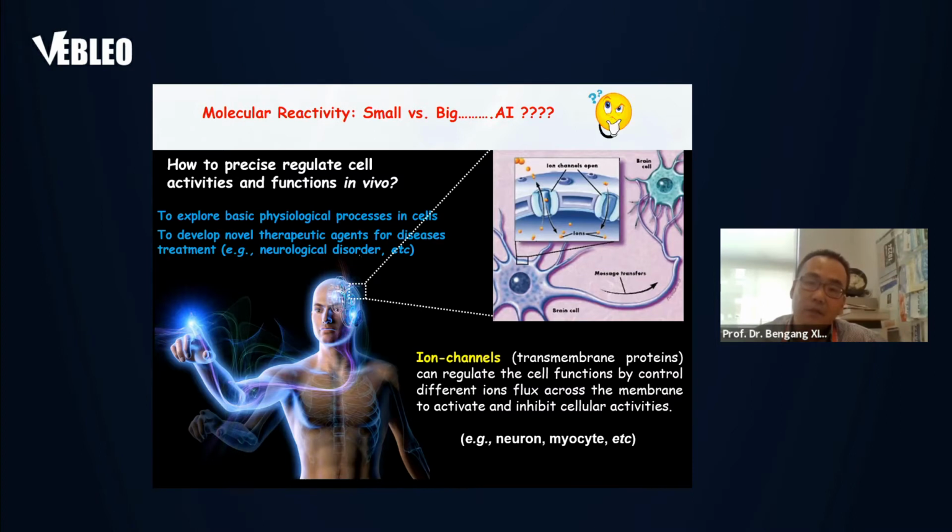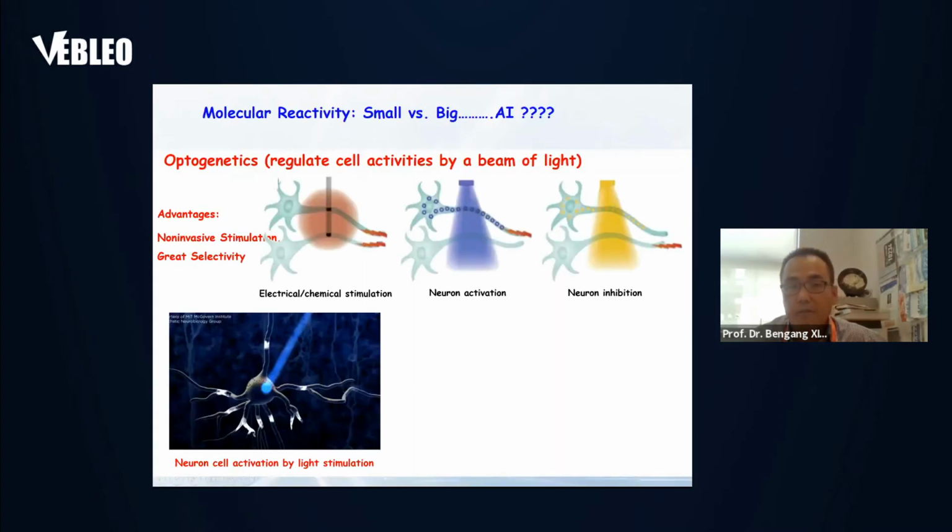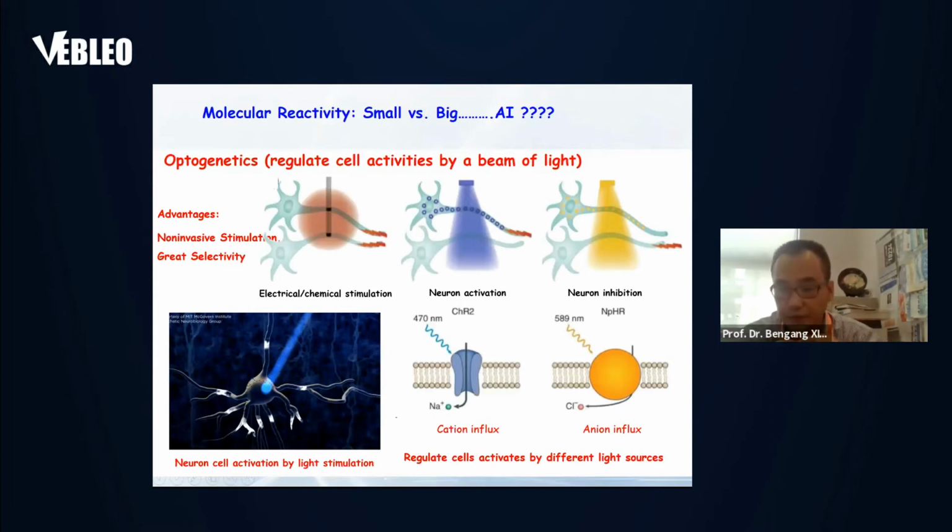In the field of optogenetics, so far people mainly use normal light irradiation, which is UV light or short-wavelength visible light. Basically, this light irradiation can act on the cell membrane and can promote or inhibit neuron functions.